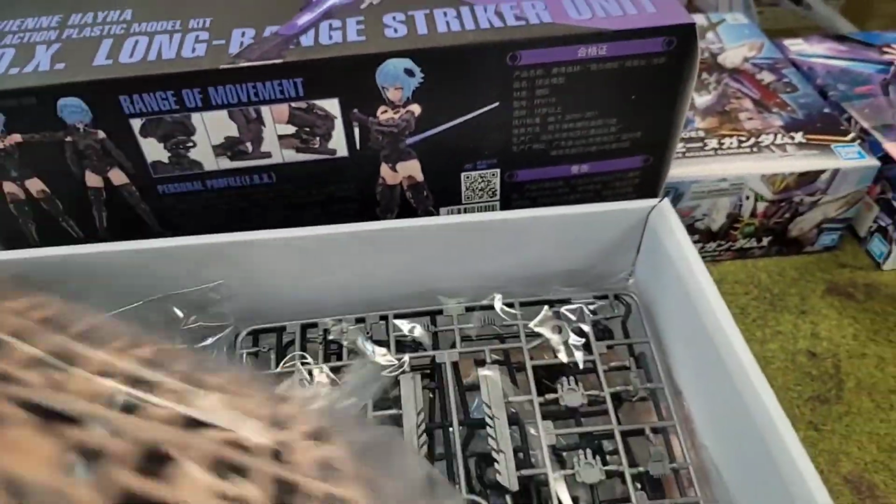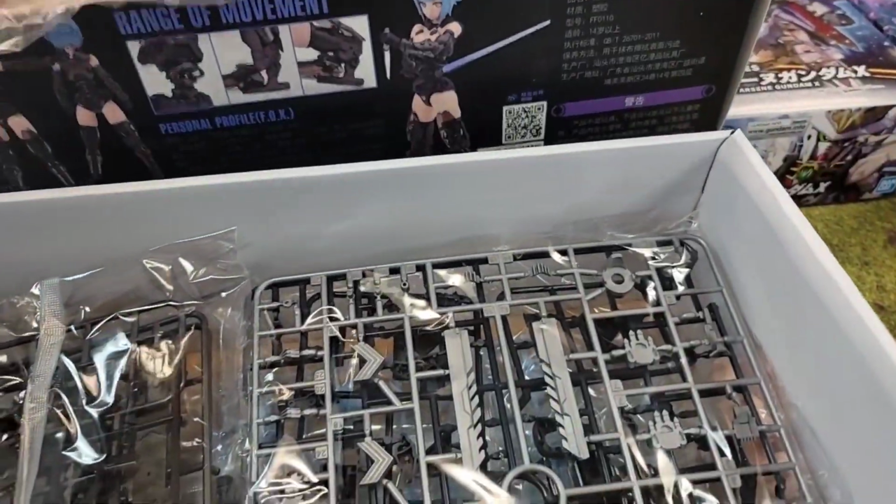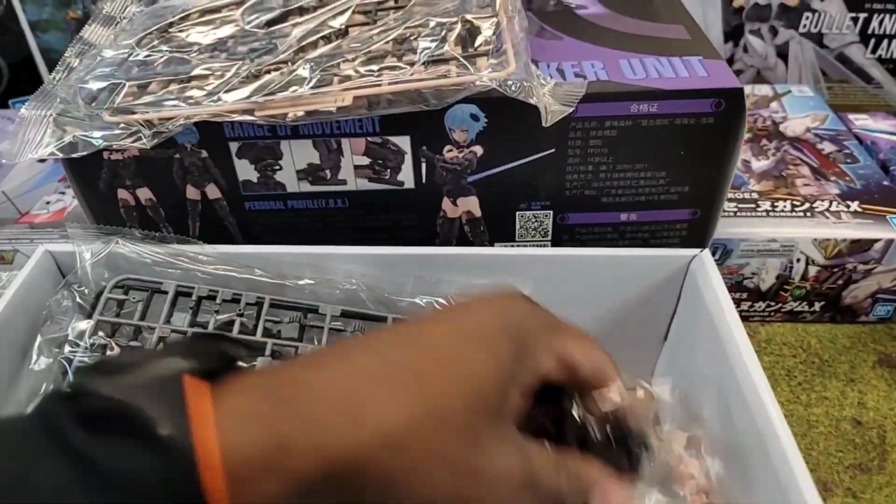Flesh looks good. More gunmetal. Silver looks, wow. They're doing metallics pretty good. A little bit of swirl in there. It's a little flat, but it's a good looking aluminum silver color. That cross thing looks like it's a very, very dark navy, like Titan's kind of color.